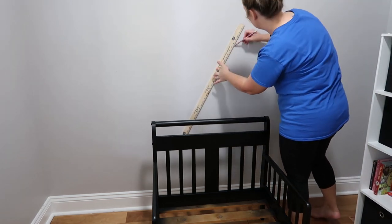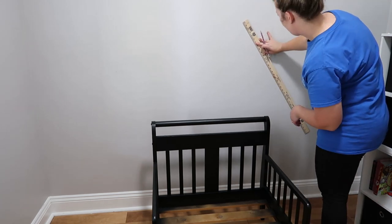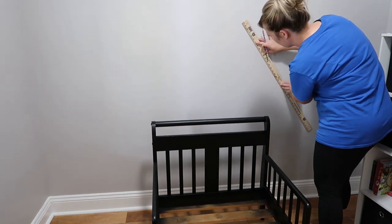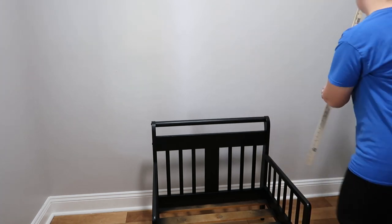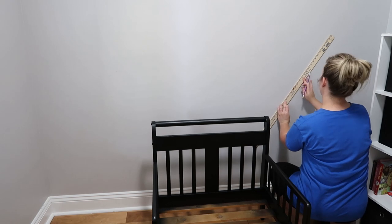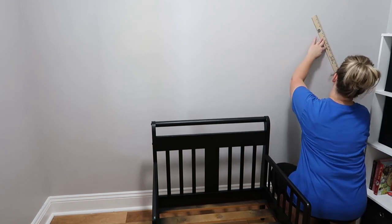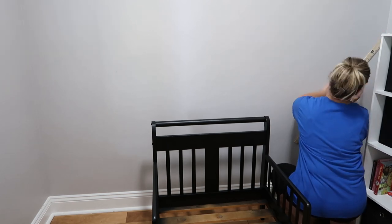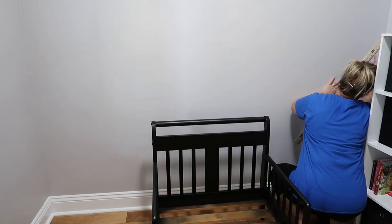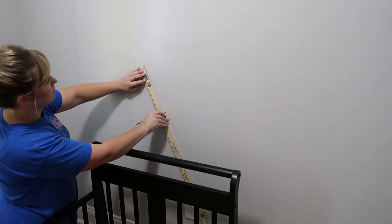But I will just say, this is my first time doing anything like this. I've always done an accent color on a wall, but I've never done any type of shapes or anything remotely like this. So I am basically just winging this and doing the best that I can. So if you are somebody who does things like this and you know of some beautiful professional way to do it, I'm sorry, I'm probably doing this all wrong.